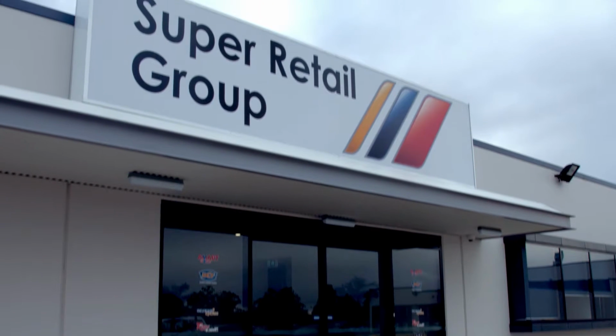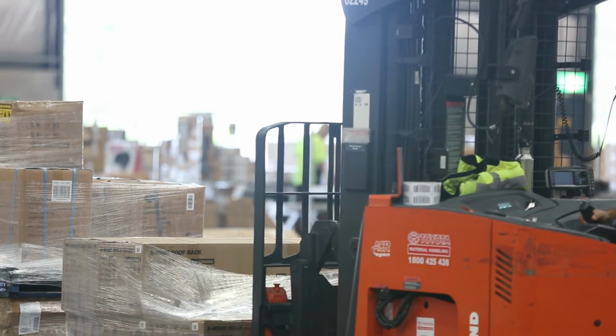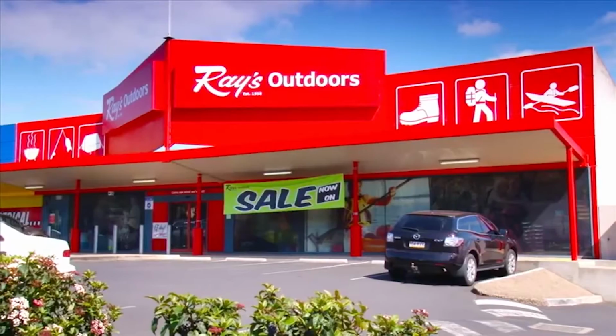Super Retail Group is a retailer based in Australia and New Zealand. It has 5 main retail brands: Supercheap Auto, BCF, Rays, Rebel and Amart Sports. It currently has revenues of about $2.2 billion spread across a store network of approaching 650 stores.